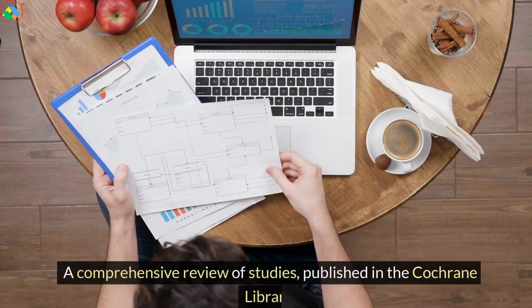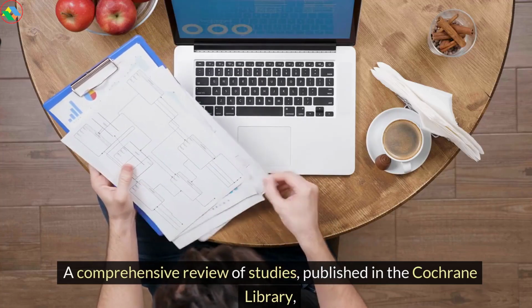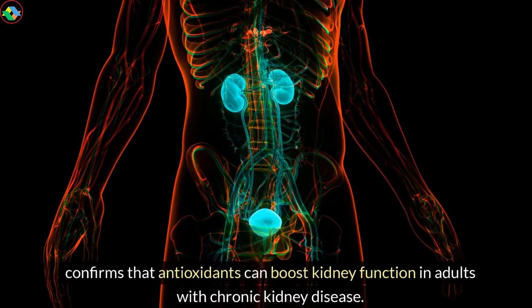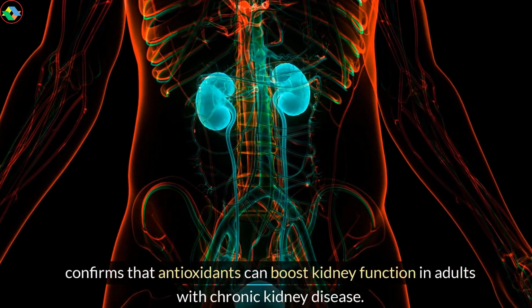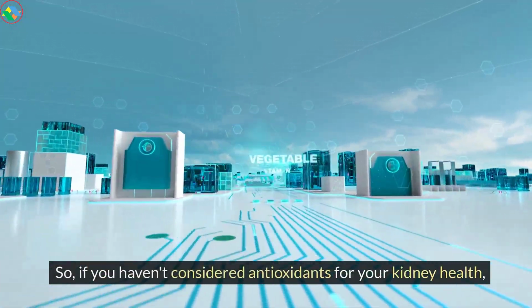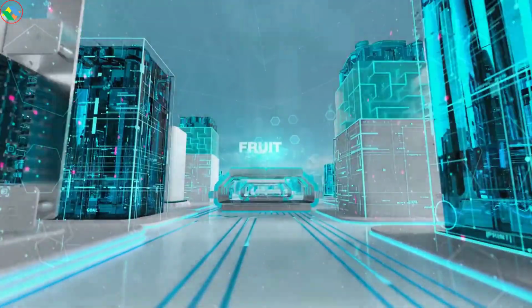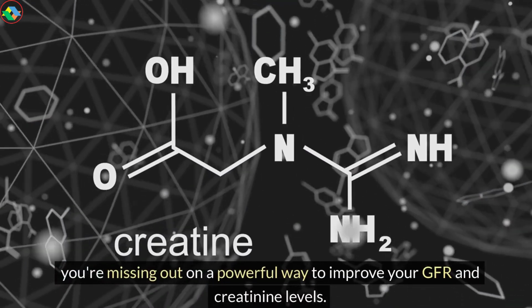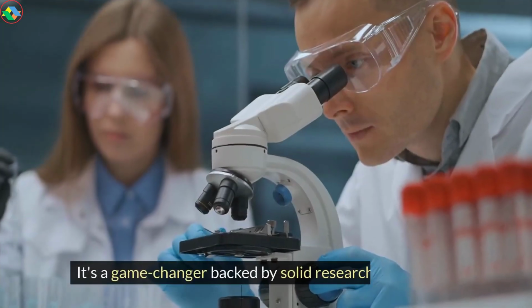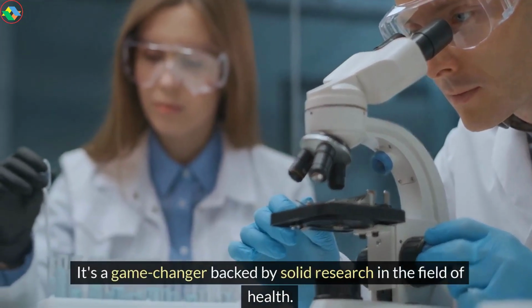A comprehensive review of studies, published in the Cochrane Library, confirms that antioxidants can boost kidney function in adults with chronic kidney disease. So, if you haven't considered antioxidants for your kidney health, you're missing out on a powerful way to improve your GFR and creatinine levels. It's a game changer backed by solid research in the field of health.